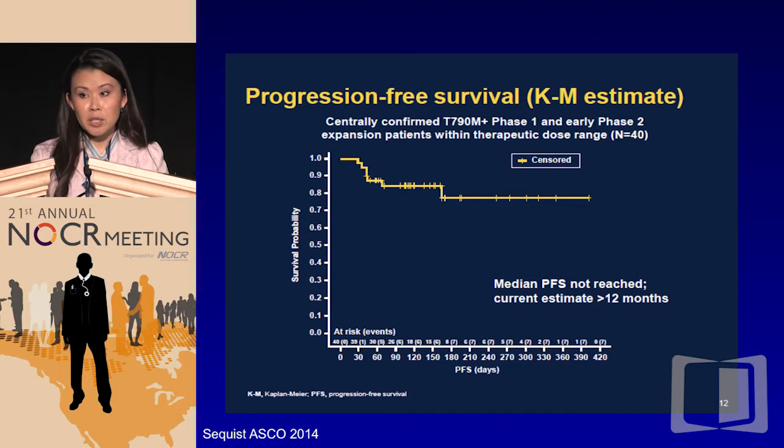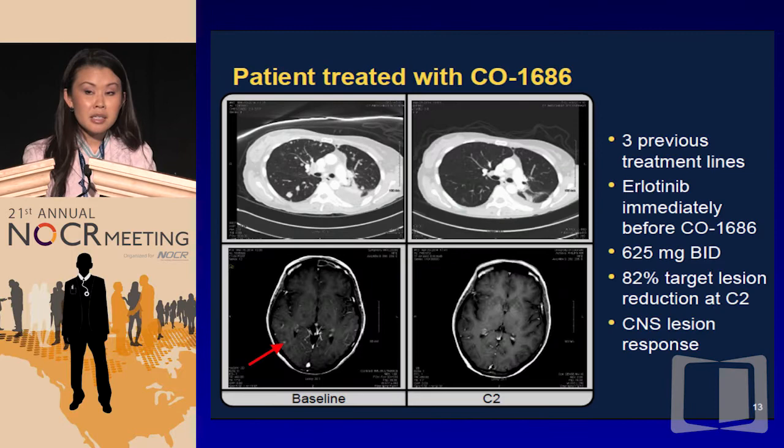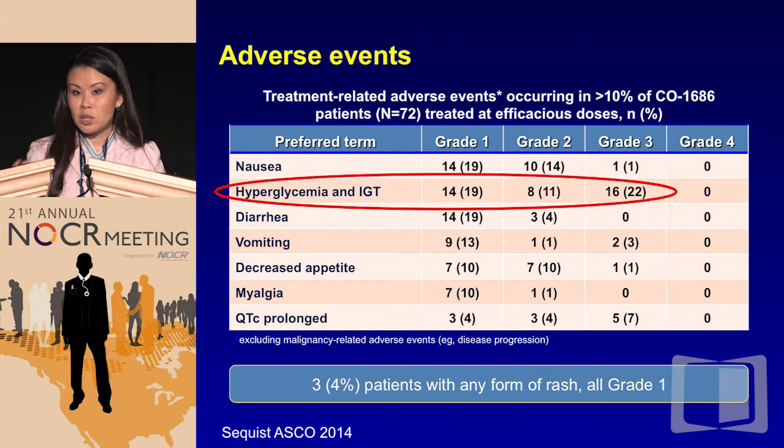So very effective agent. And this is an example that they showed at ASCO where there is CNS penetrance of these agents. So this was in a patient who had 3 prior lines of therapy, had erlotinib immediately prior to CO1686. They had an 82% reduction in the tumor volume, and then they also had a nice response in the brain. So there is something unique about these drugs, though, aside from their activity and their sparing of the EGFR wild type. They do have different side effect profiles, so this is important to know. This drug actually has hyperglycemia, and so there may be some interaction with IGF-1R, but the mechanism still has to be teased out a little bit better. But certainly, this is something you have to watch out for.